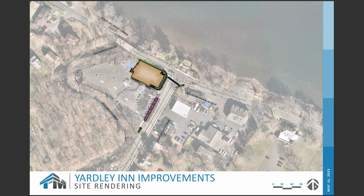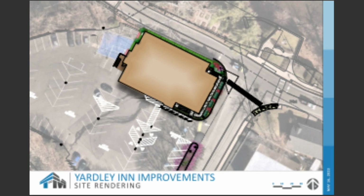There was concern from PennDOT about stacking up and getting too close to the intersection, so those are some of the agreements that we had with PennDOT, that we would widen it up and make it one way. Okay, that's it for me, thank you.